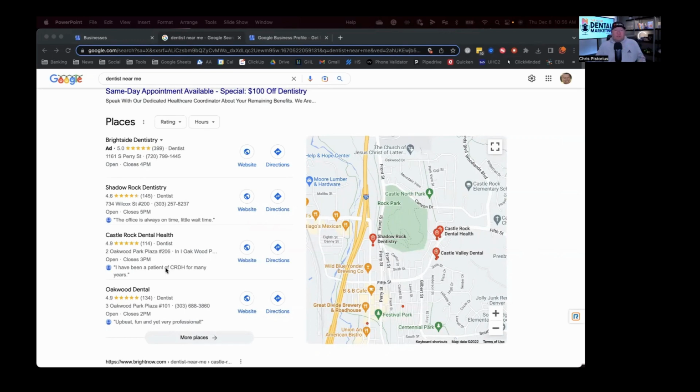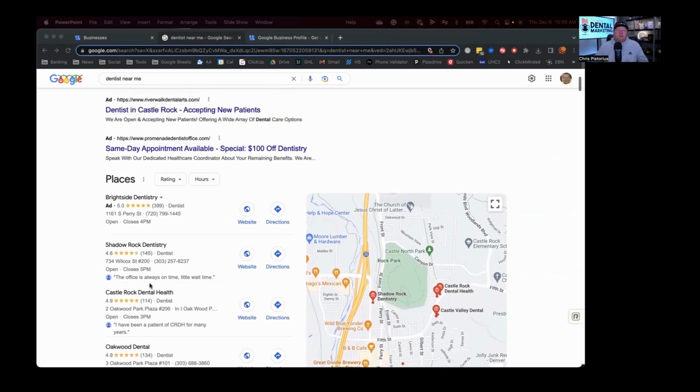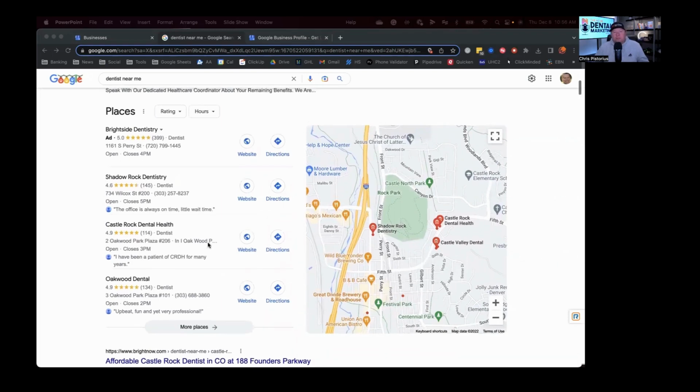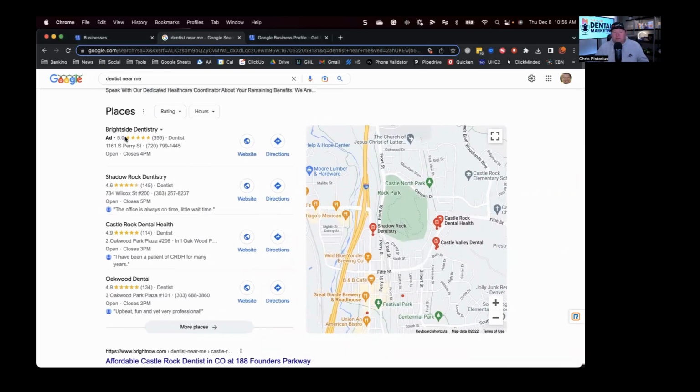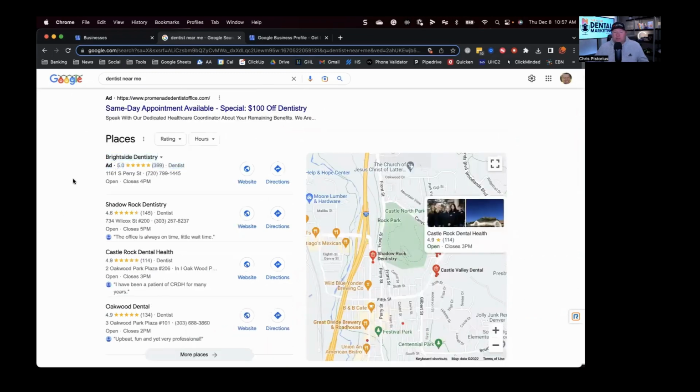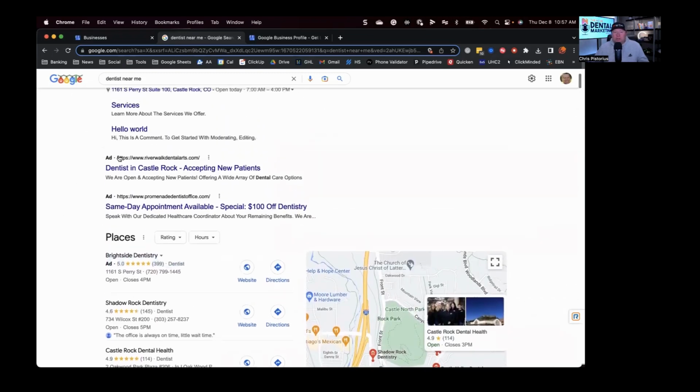Now, the next question I usually get is, okay, I filled out my profile, Chris, but I don't see myself. This is the problem with Google Business Profile: it's incredibly important for a local dental practice to be listed here, but as you can see on the first page within this section, there are really only 4 listings, and one of them is a paid ad. So you can do paid ads with Google and show up here as well as up here. That's what we do for our clients too, some paid advertising in the beginning so that they can get some exposure, and paid ads do very well for us.